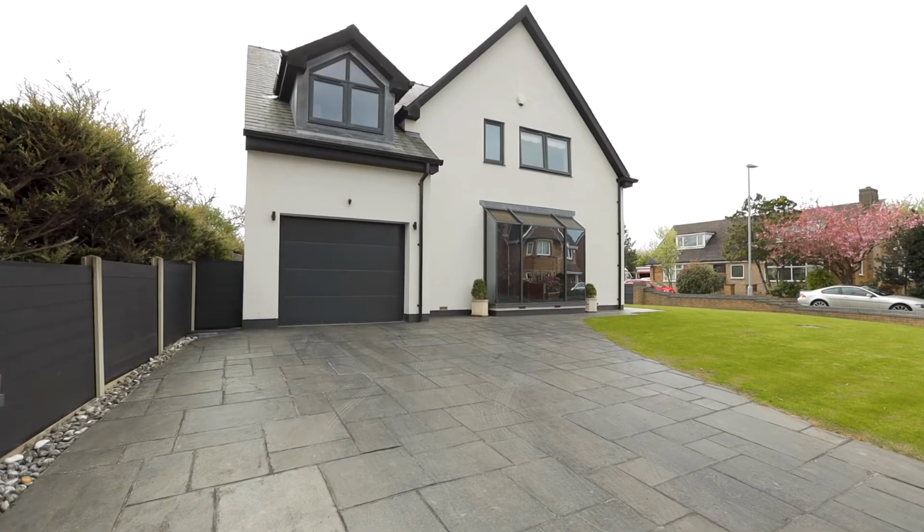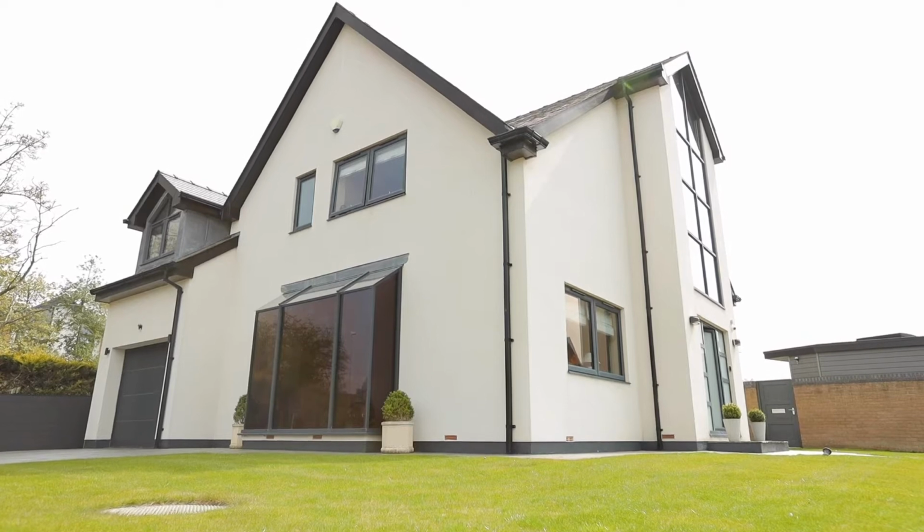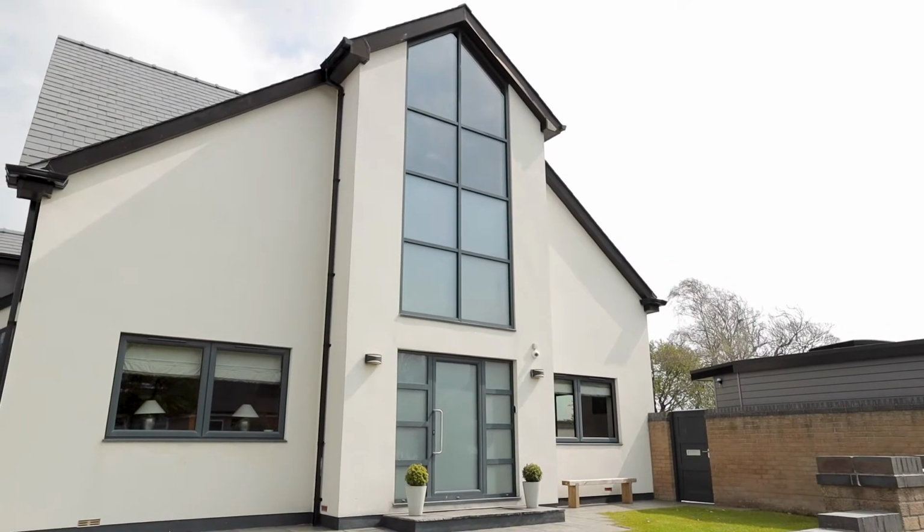But back to the property itself, because there really is only one star of today's show, and that is the home that we're here to see. Now, at the start of the video, I did set those expectations high by talking about nothing but sheer class, but sheer class is exactly what this property delivers on. This, for me, really does personify everything that's great about modern architecture.